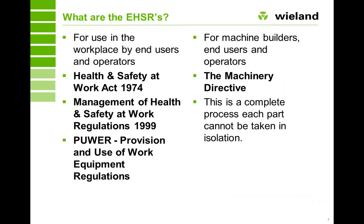What we have to remember is that all of these work together. This is a complete process. Each part cannot be taken in isolation, and different parts of it will be used by the authorities to implement any cases and any prosecutions as well. In the UK, you will always be prosecuted under the Health and Safety at Work Act 1974, but the directive they use to measure what you have done is the Machinery Directive. So you have to be aware of it as a whole process.